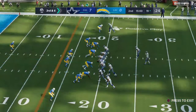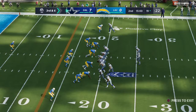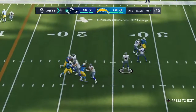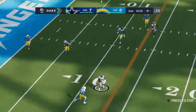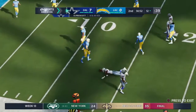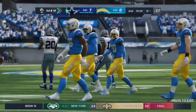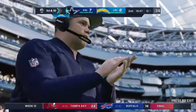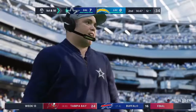The Cowboys on third down. A perfect 3 for 3 as they look to keep that streak going. This will be 3rd and 6. Open man Lamb. It's complete. And he will have a Cowboys first down as they're able to get the third down conversion. Prescott and Lamb hooking up for the Cowboy first.